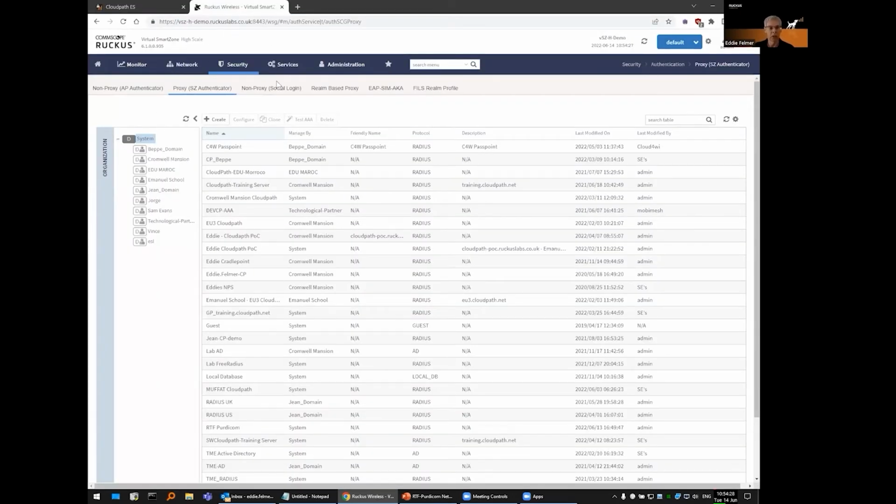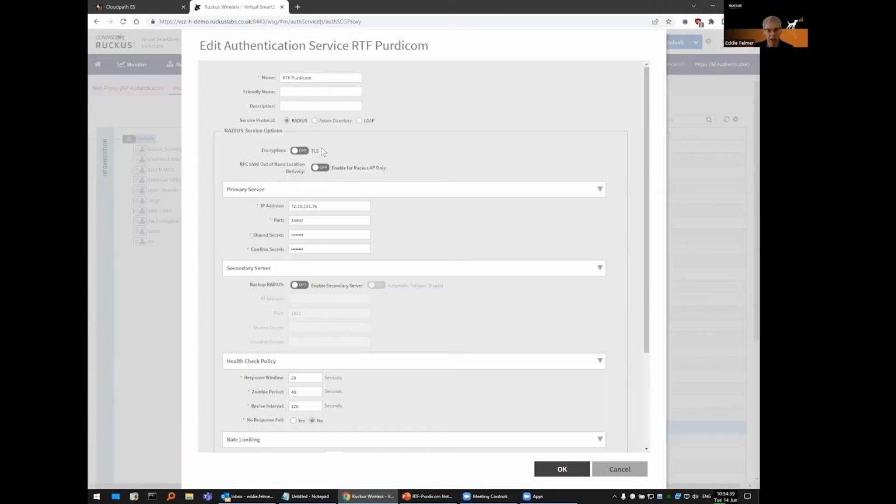If I go to my SmartZone controller here, I'm under security, authentication services. I've created my authentication service. This is it here. If I open this up, this is basically the authentication service that's going to be used for when the SmartZone is authenticating the DPSKs to CloudPath. I've got the IP address.